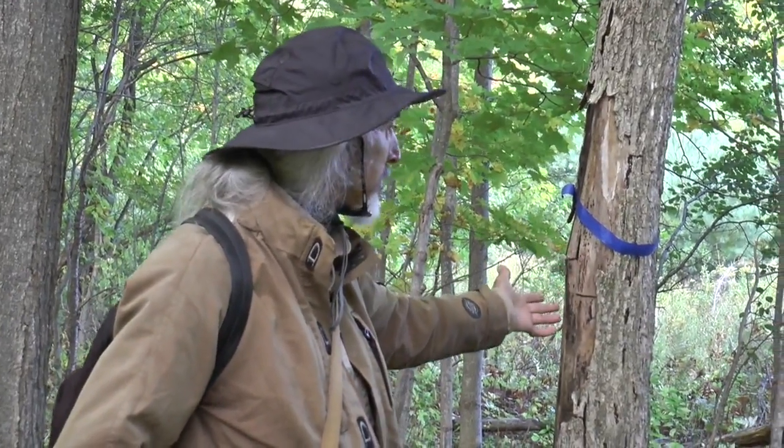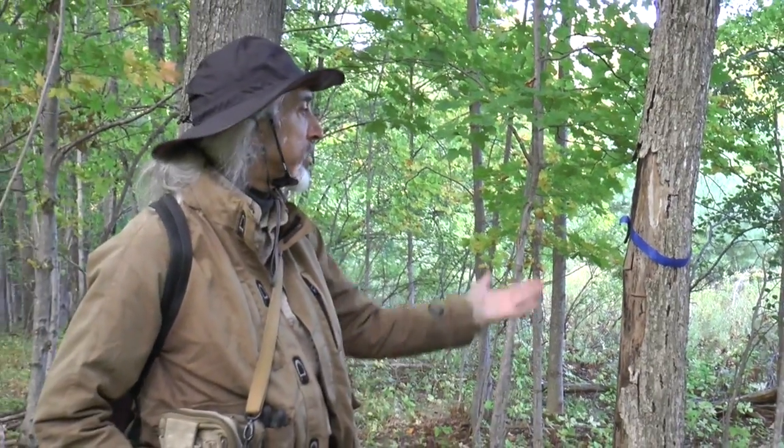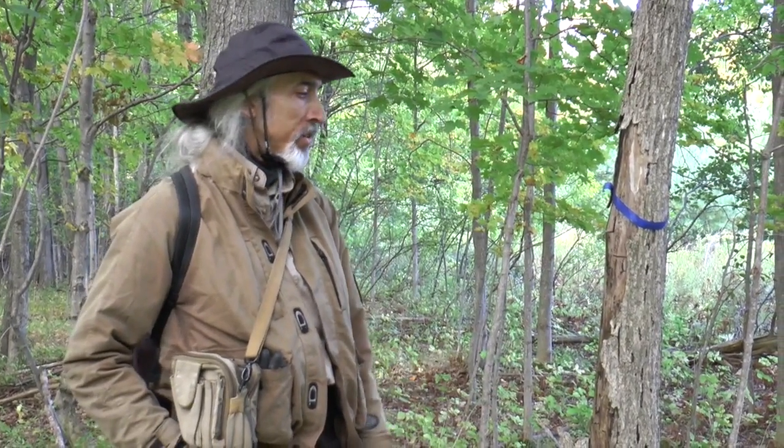And eventually, probably sooner than later, this tree will fall over. When it does, it will decompose and become part of the soil, enriching the soil, actually enabling other species to grow, other flowers, other trees.